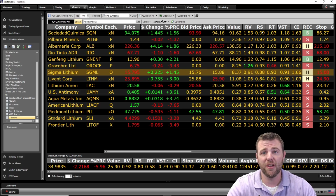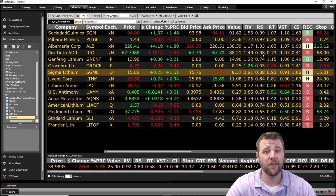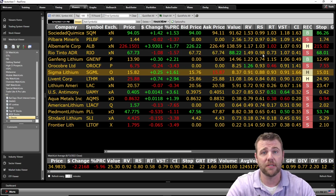Well, since lithium hasn't really taken off quite yet and it's still in its early infancy stages, you could expect to see a lot of these stocks have an RS rating below that level of 1 because it is a little bit riskier. They don't have that proven track record of growing their earnings quarter over quarter, year over year for many, many years in a row like you've seen with some other stocks in the market. So once again, this is a little bit more of an aggressive play with the majority of these lithium stocks.